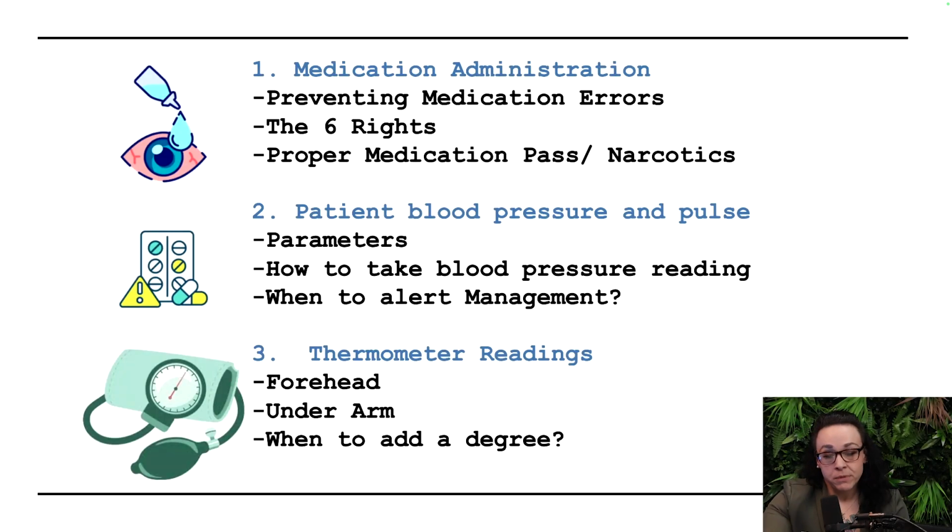So medication administration, what do we want them to know? Number one is definitely preventing medication errors. I think that's the most important thing, because it happens so fast. We can't forget that our med tech is also the caregiver that day, so you can get easily distracted. So for me, going over medication errors is always the most important thing.